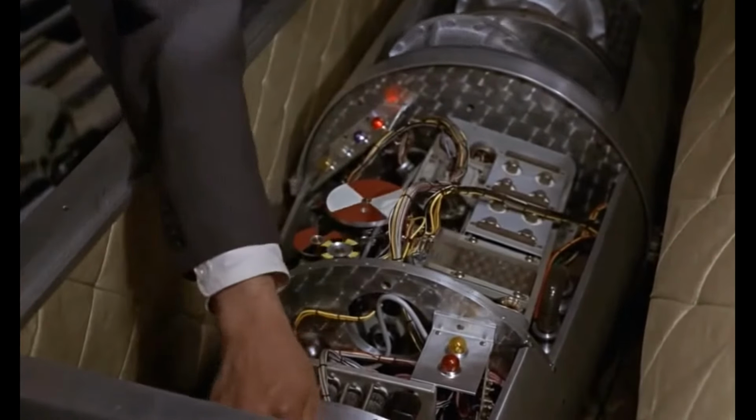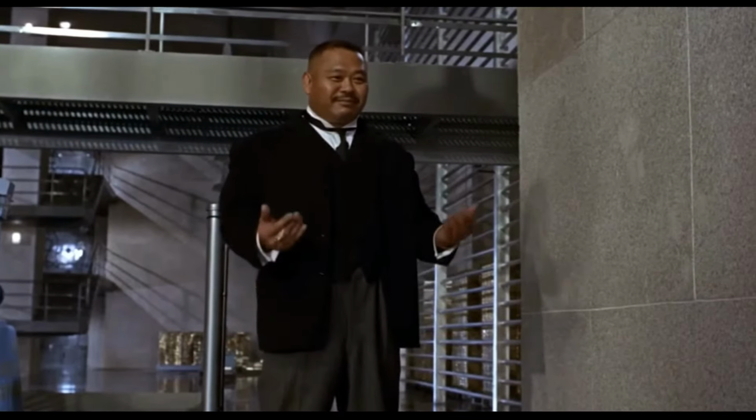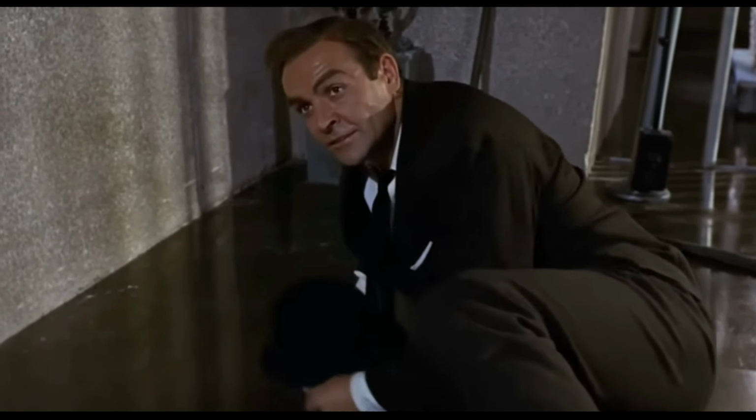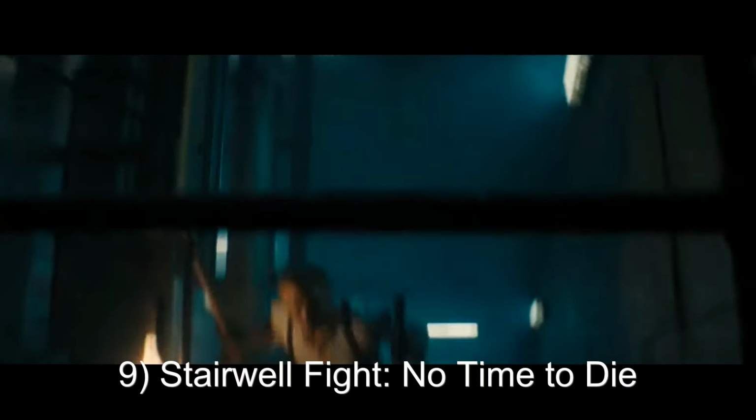The scene might be a little bit slower in style than other sequences on this list, but the overall design of the scene makes it just crack our top 10. Number 9, the stairwell fight from No Time to Die.